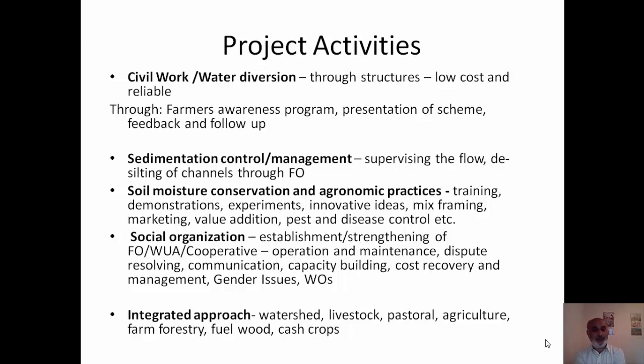One of the biggest problems is that when these flash floods are coming, they have a lot of sediments, and these really create a problem in the field by raising the field level, and also they choke these canals and channels. And under this program it will be supervised, and desilting of channels will be done through local farmer organizations.